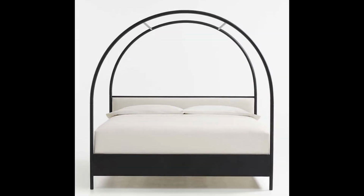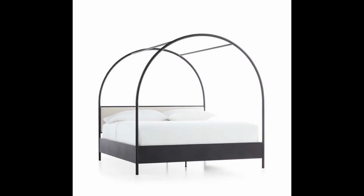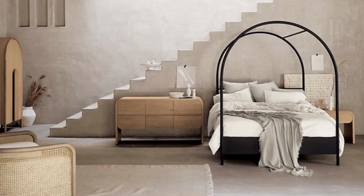So the whole reason I wanted to go to Crate & Barrel was to see this piece, which they do not have in store. And it took my breath away when I saw it online. And it's by the Leanne Ford collection with Crate & Barrel, and her collection with them, I love almost every single piece, but this one is the best. This is the Canyon Arched Canopy Bed with upholstered headboard. And it is like a black metal, it almost looks like a Pioneer wagon. And I just love it.